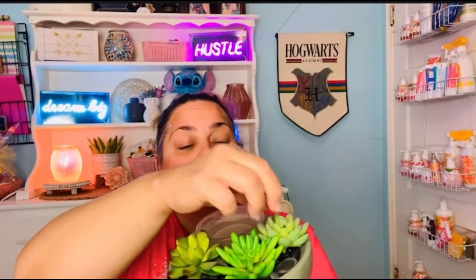And now this one I just took out of my bedroom. It's one of my favorites. As a matter of fact, I have two of these. I have one in my living room and one in my bedroom. So this is the same thing. You get these beautiful succulents. It has the pebbles, all of that jazz.